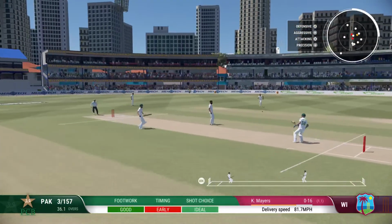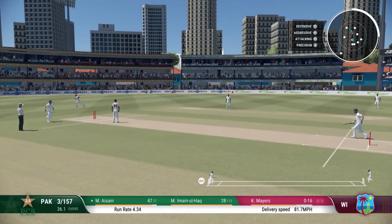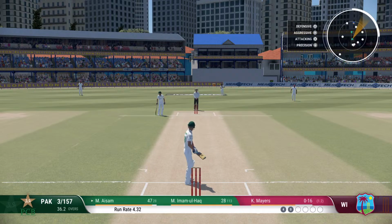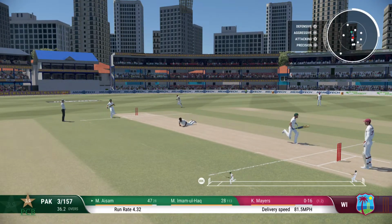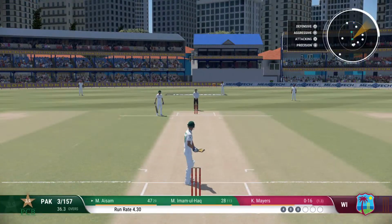That would have been a very risky single. In the end, a good decision to stay put. Can't get that outside the ring field. That was a desperate dive. Every chance he was gone without it.